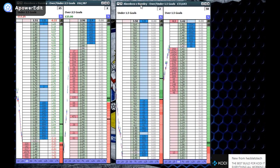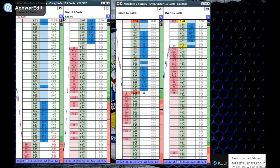Now it's more or less half time, so I could get out with a 33p loss on there. We'd already lost the £8, but it's not what I want to do. But there is ways of adapting this. I just want to see how it plays out. Obviously I don't even know if the half time whistle's gone yet.